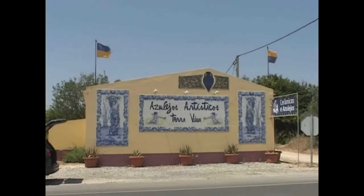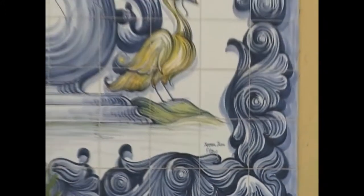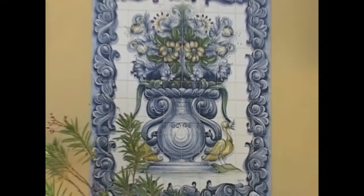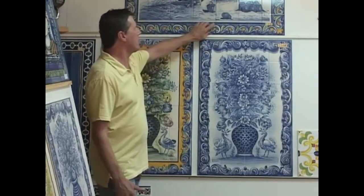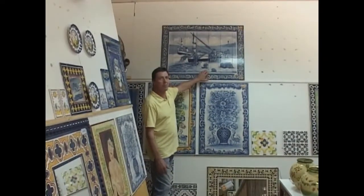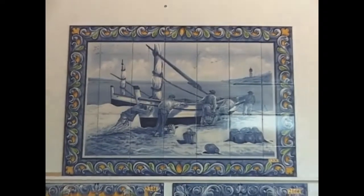The Azulejos factory and showroom near Faro is well located on the southern coastal highway. It is quite popular with both locals and tourists, due largely to its quality, customized tiles. The store's owner, Patrick Henry, is the very talented designer. His original works are largely concerned with the beauty and history of this Algarve coast.